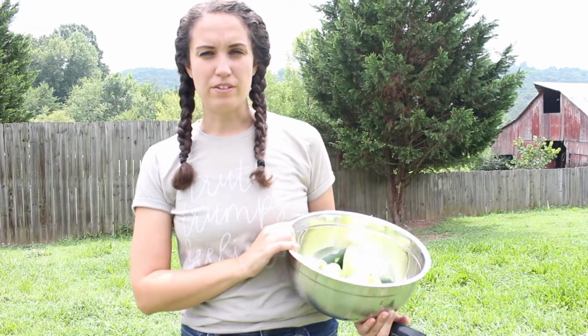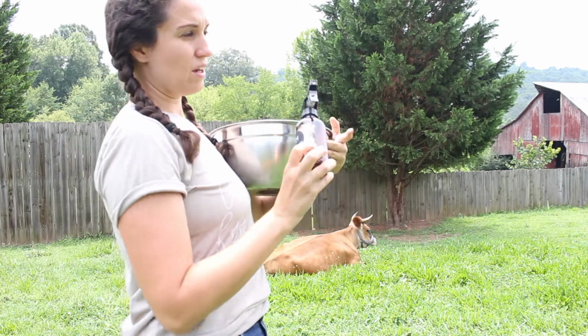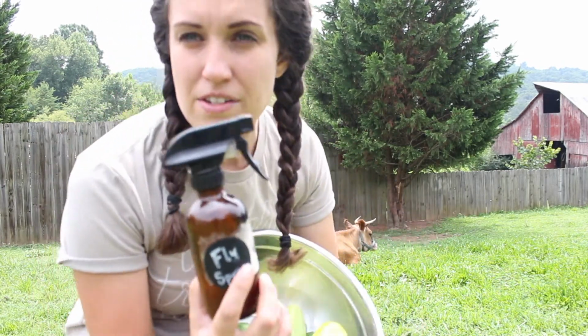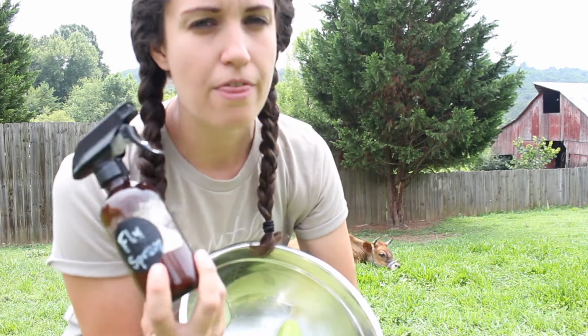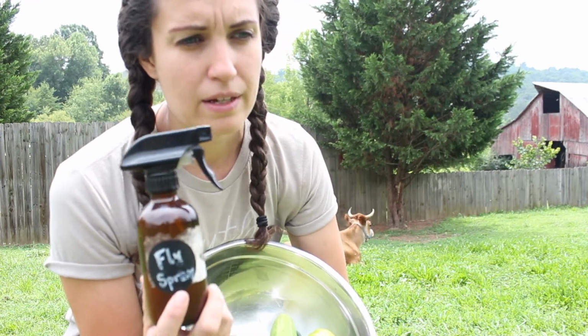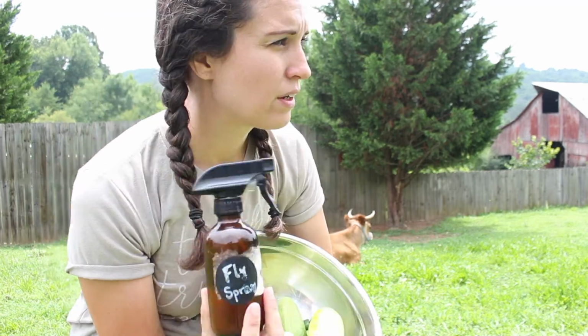Okay, I'm done with my pickles. I'm gonna give her these cucumber scraps, and I brought out her fly spray. I'm gonna spray her with this. This is just a mix of apple cider vinegar along with cedarwood, peppermint, citronella.